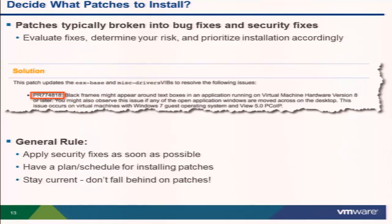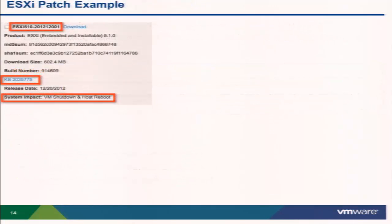And stay current. I talk to a lot of customers today who are running 4.1 GA and never patched, or 5.0 never patched. To me, that's a customer who's just waiting for a support call. They're going to call support and find out that was fixed, and that they could have avoided this whole issue and downtime if they had just taken the time to patch. So stay current.